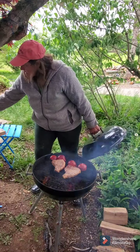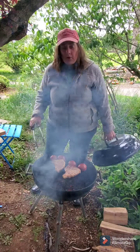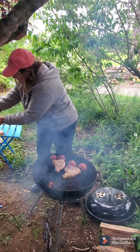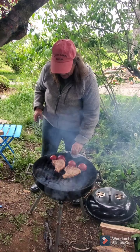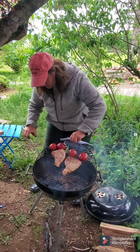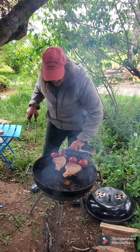So, I was mentioning before, it's always a good idea to have a way to be able to poke your wood, and it also means it's a good idea to have a way to lift up your grill and not have your food fall into the fire. So, I'm just going to jump things around here a little bit. Don't get cooled off too much.